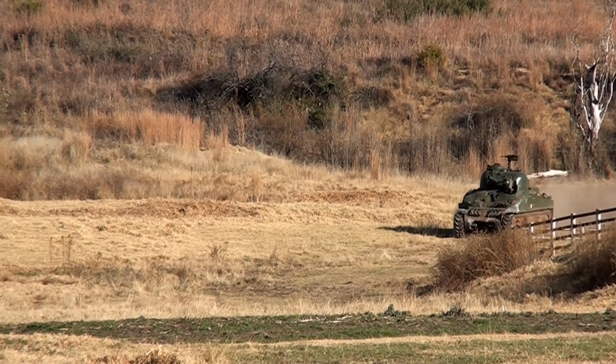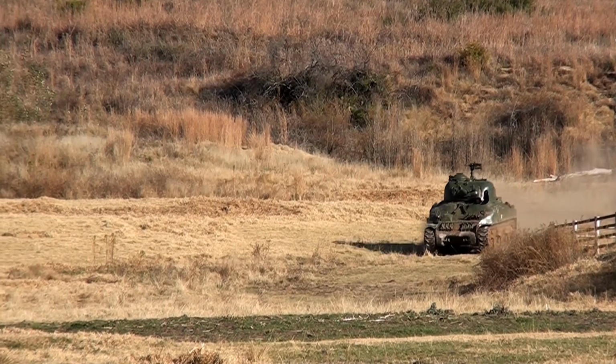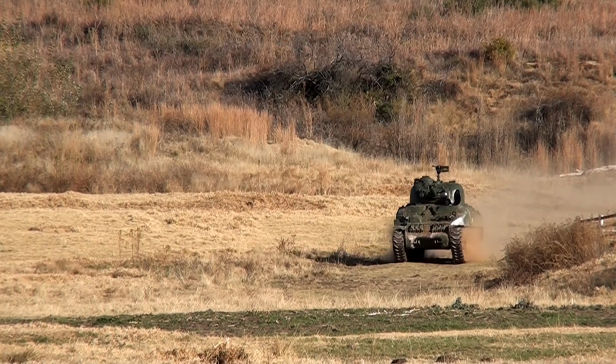There can be few machines more closely associated with World War II than the Sherman tank.